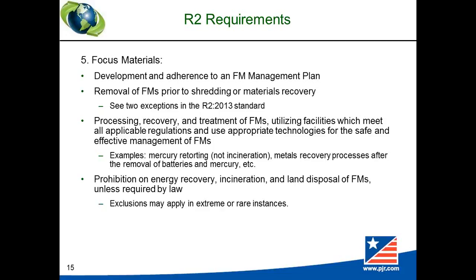And again, here we see that energy recovery, incineration, and land disposal are not acceptable methods of disposal according to the standard, except for very rare instances, which again we can find more about within the standard. We can go to SERI for approval in those rare circumstances and get that in writing.